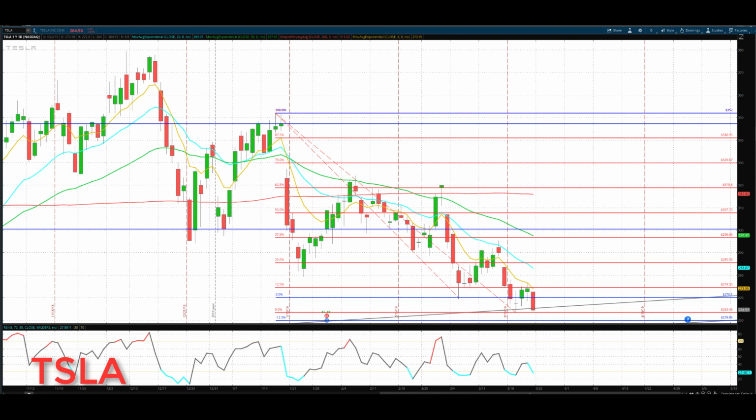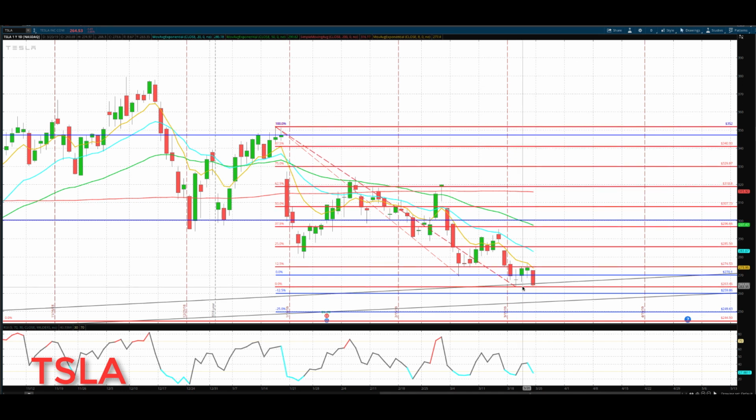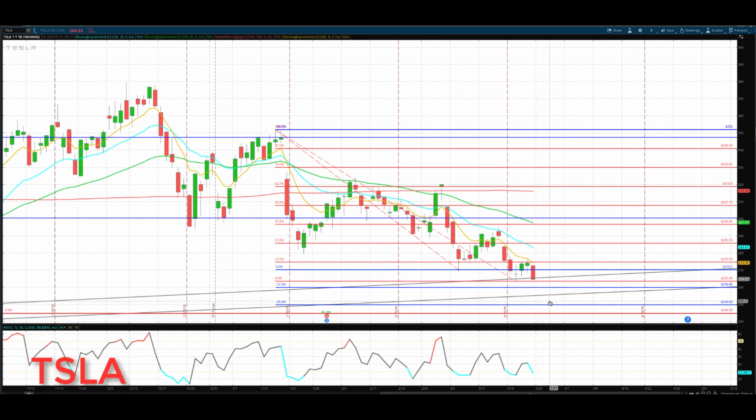So, another down day in Tesla, another down week in Tesla, back into oversold condition. But remember, that doesn't mean it can't get more oversold. Retesting this key trend line and the lows from earlier in the week. So we went up to a rotation zone and rotated back down. We got that little minor rally and then rotated back down. All the major levels are still staying the same.